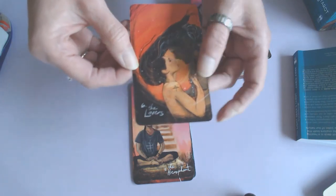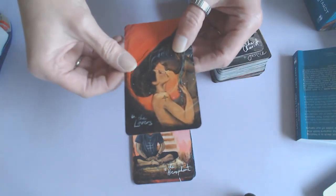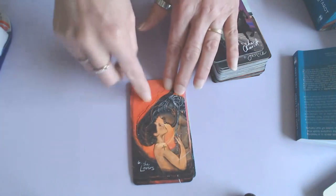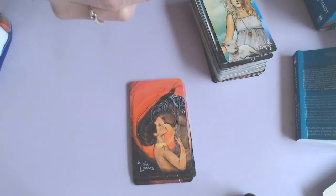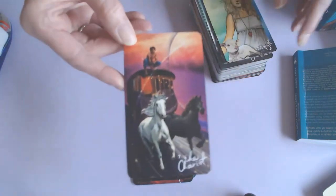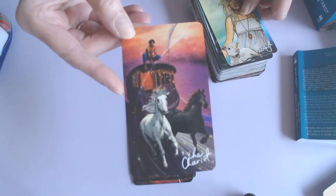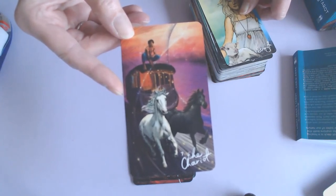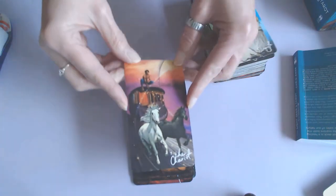And what I also like is that could be the shadow side of ourselves, and that could be the light side. The feminine and the masculine. And because it's tarot, we've got the tram. A very old-fashioned tram that's pulled by horses. Or a gypsy carriage.